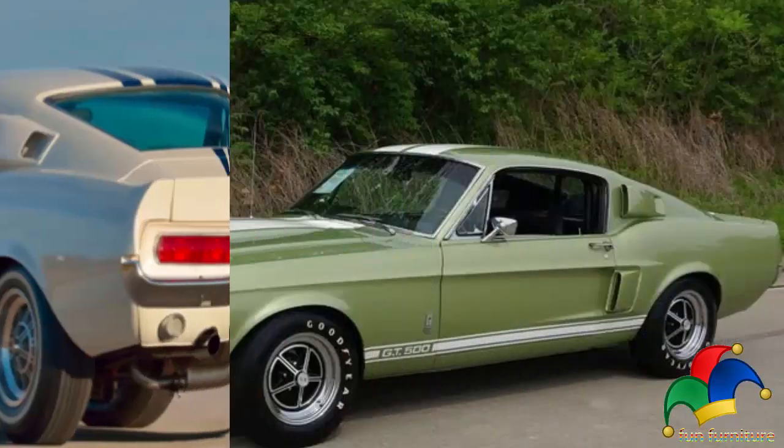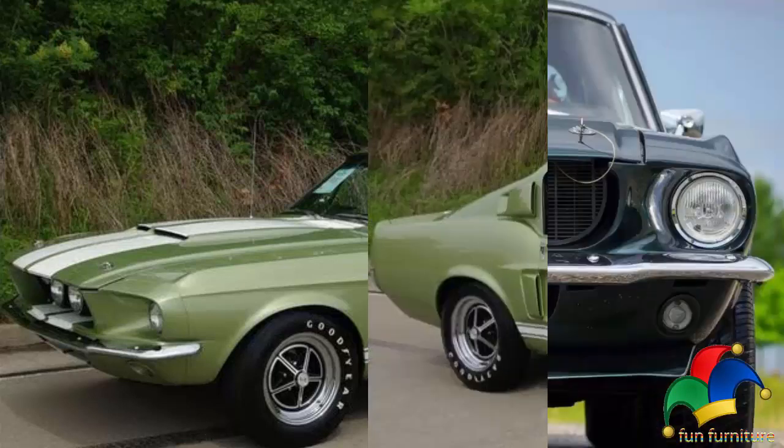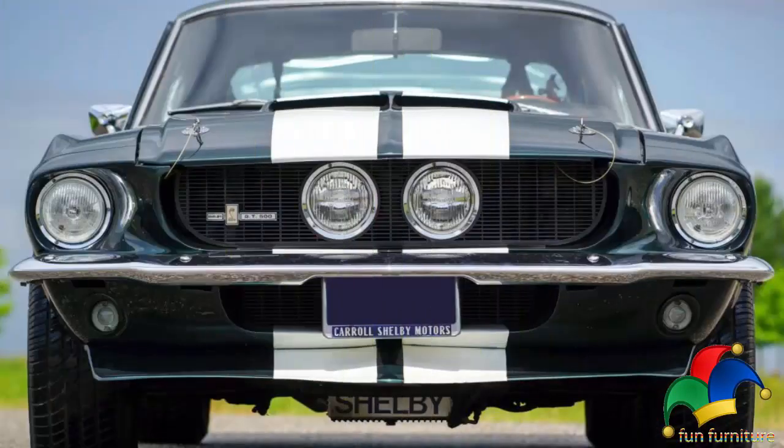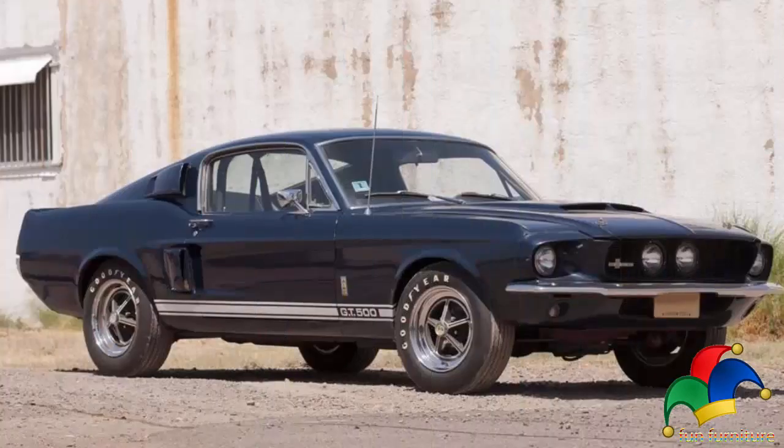The 1967 was well before modern fuel injection came about, and the car used a single Holley 4-barrel carburetor. The true dual exhaust with H-shaped crossover system came standard with low restriction mufflers and chrome exhaust tips. Power was routed to the ground through a sturdy 4-speed manual transmission with a single dry disc clutch. A 3-speed automatic was made available as an option.